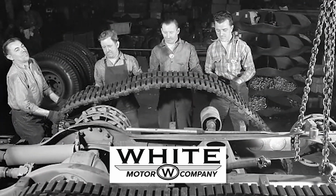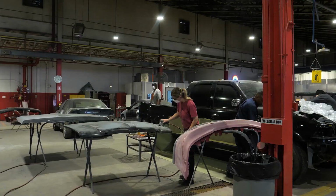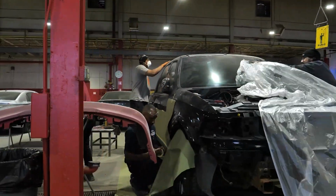This facility is incredible. What did you say this was? This was originally the White Motor Company. The truck building company was right here. So White Motors was in this building originally. And this building was done in early 1900, somewhere around 1903. We're antique a little bit here. That goes along with our rod and custom and restoration programs.